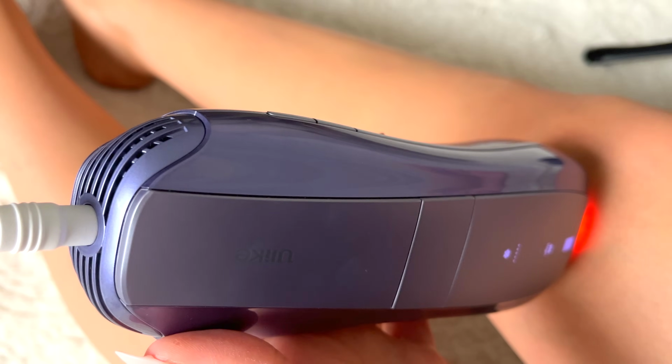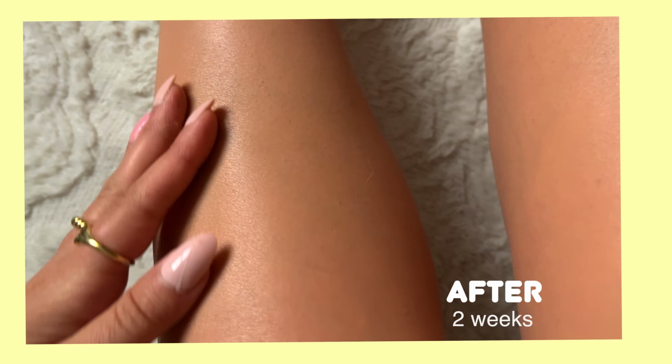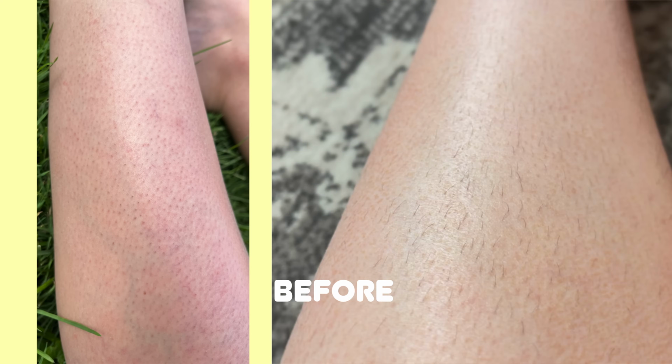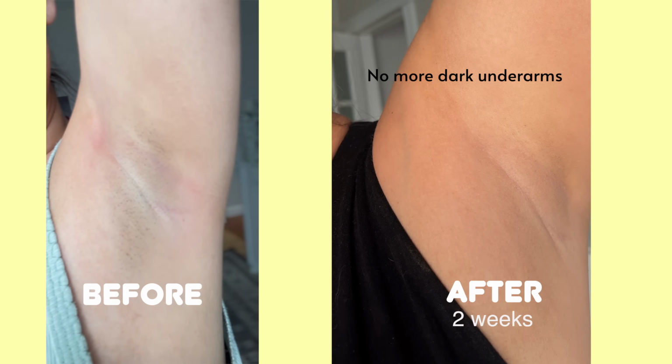And if I would have known about this thing, I would have bought it years ago. I would have put it on my Christmas list, my birthday wish list. It would have been everywhere, because I think this is the device that you truly are going to see results from. You are going to feel so happy if you hate to shave, but you love being hairless, then I think this is definitely something that you're probably going to want to invest in.